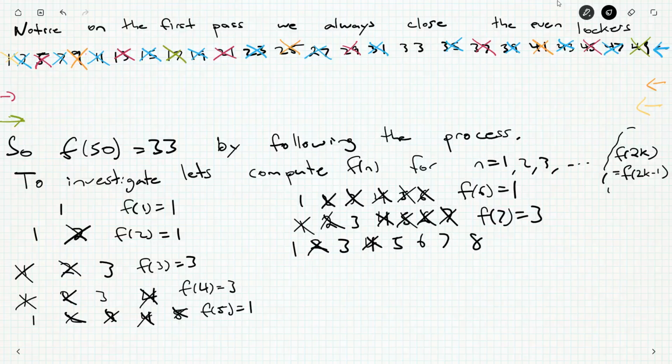Why? Because when we cross out the even numbers, we're still left with the 1, 3, 5, 7 that we had last time. So we'll still skip over the 7, cancel out the 5 and the 1, and then on our way back get rid of the 7. So we'll get f of 8 is 3.